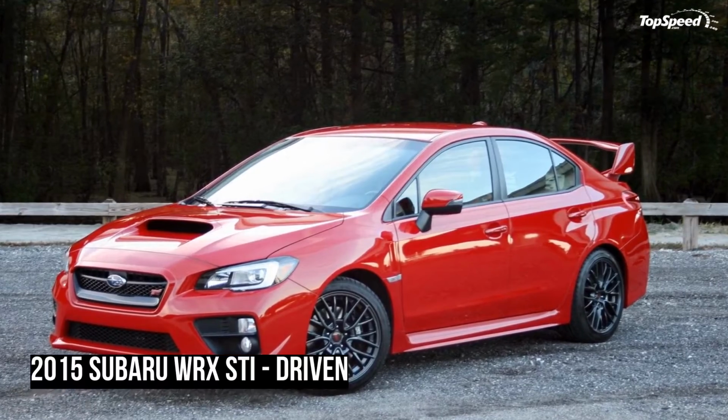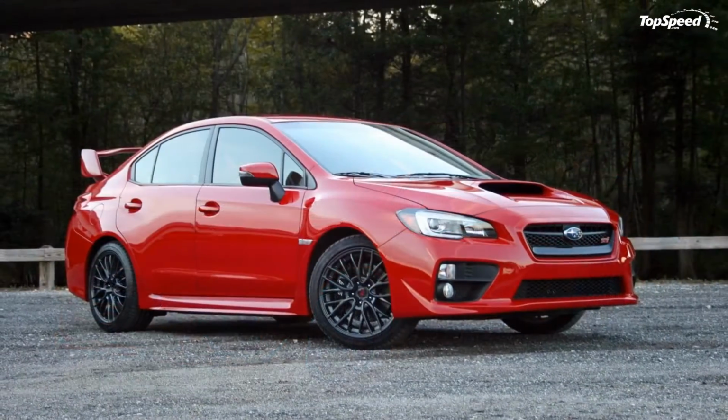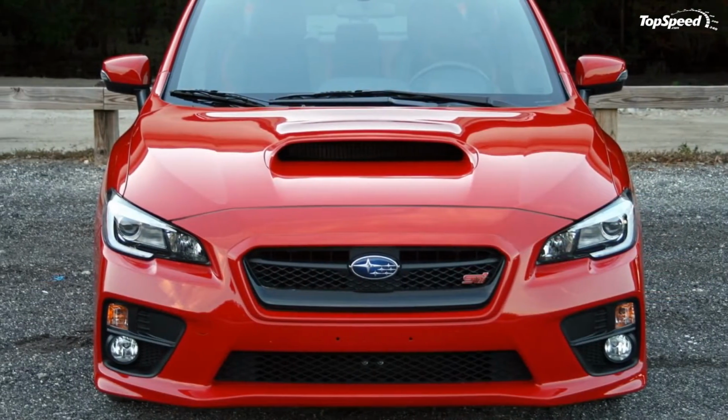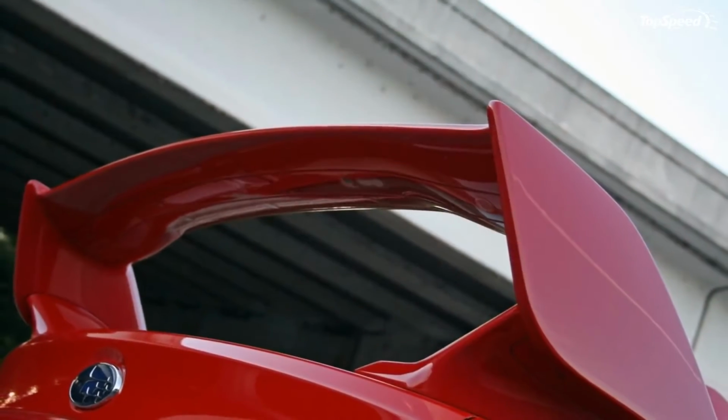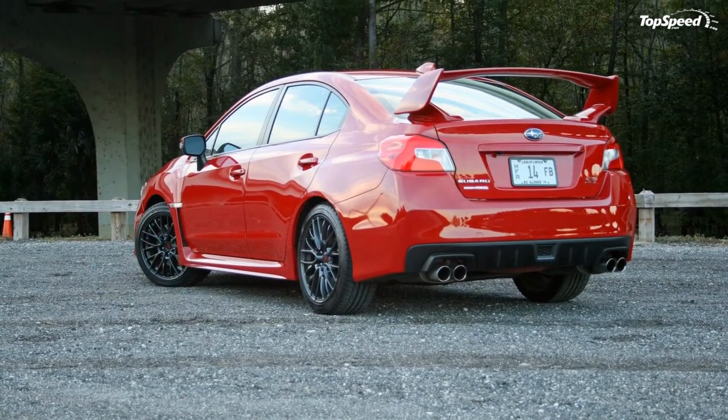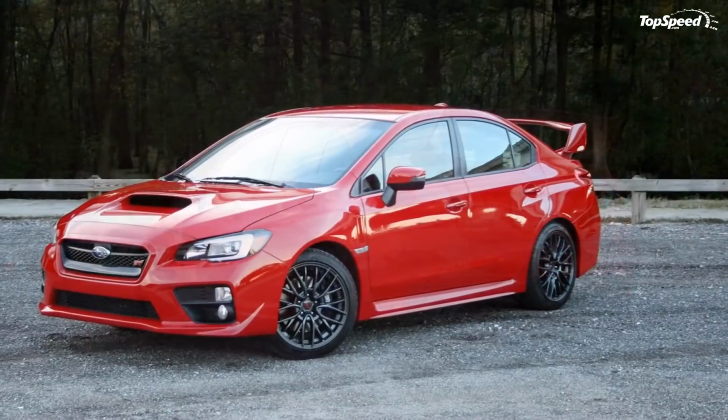There's only one transmission option, and that's the race-spec 6-speed manual. Its gates are well placed and throws are short. I did find myself missing the 2-3 upshift under heavy acceleration a couple times, however. Get it right though, and the trans is very rewarding, offering plenty of feel and fun.